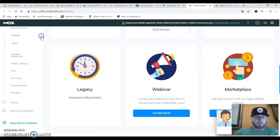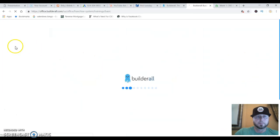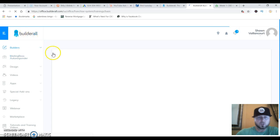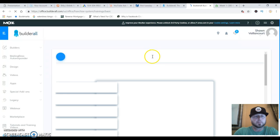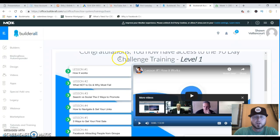But in the training, you basically get access to 3 different levels. You have the basic training, which is perfect for a beginner. And I'm going to kind of move on over there right now and just show you a little bit of what you get. And there's actually a couple different sets of trainings in here, but this is the main one.